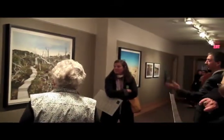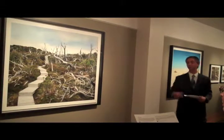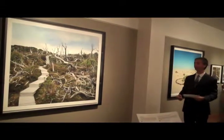When she went down to Tasmania here, what looks like mostly a dead forest from a forest fire, Rachel was almost blocked from getting these photographs because of political reasons. And you think, oh, well, what's going on in Tasmania? Not really much. It's not the Middle East. Nothing really bad's going on.